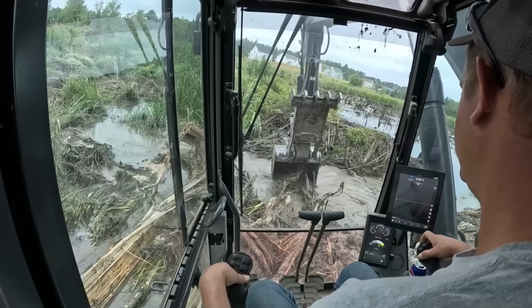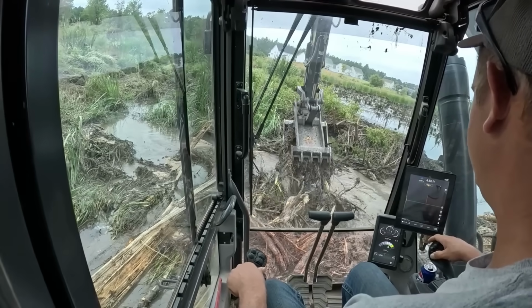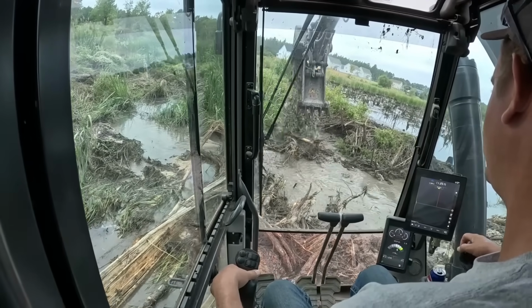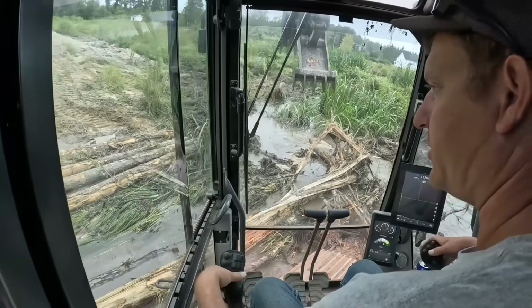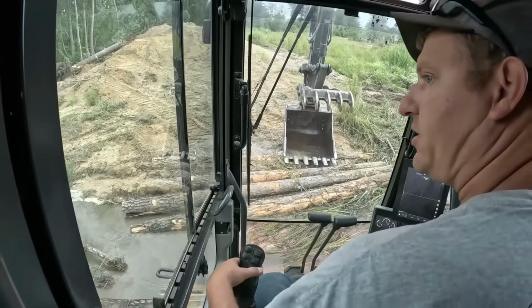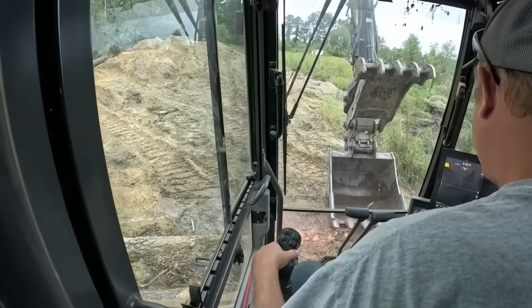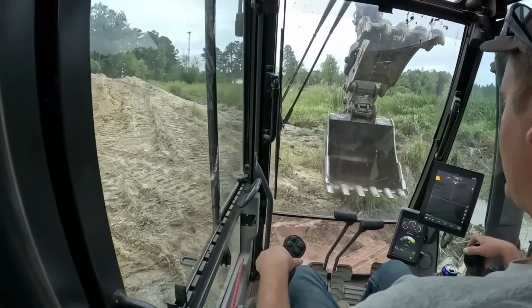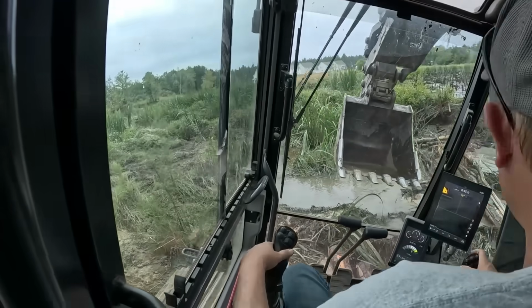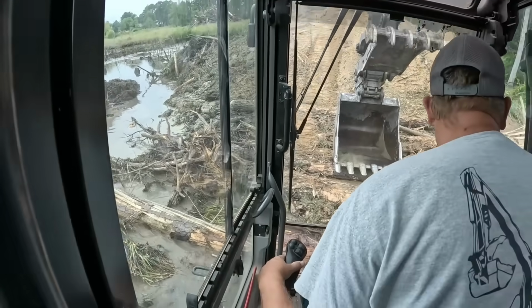I'm about to dig all this out, dam it up real good when it's time to fill this in, but right now there's a potential for a hurricane on the weather, so I can't get excited at all about doing anything to this pond dam until I know that that weather's going to be gone. That got a little exciting.